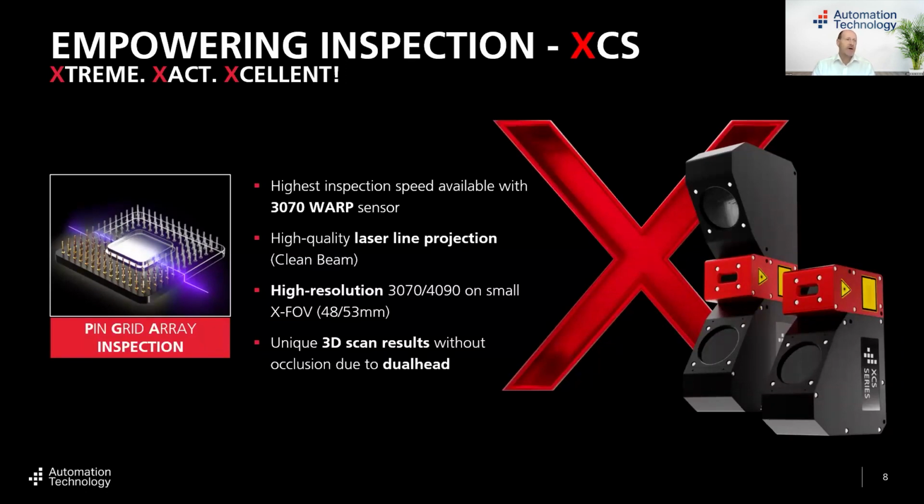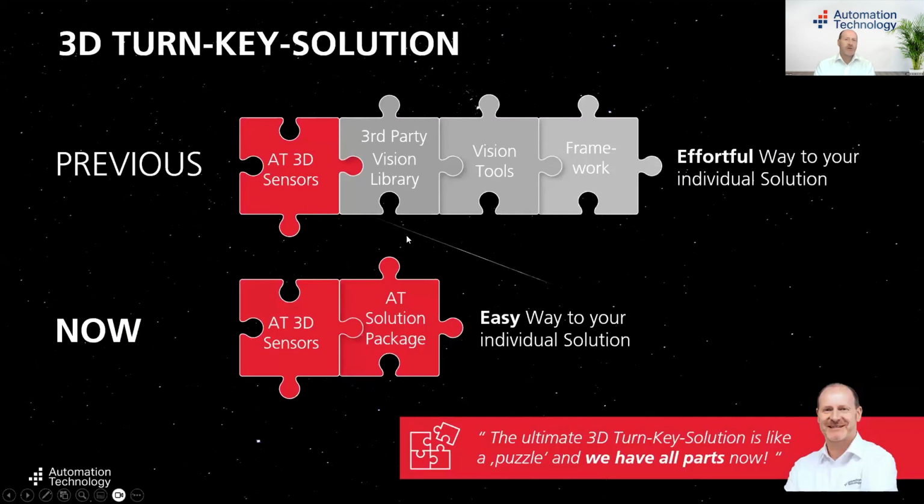This is the first part: super fast to get the images out of the sensors. And in the past, yes, we just provided a sensor. And I always see a 3D turnkey solution as like a puzzle, a complete puzzle. And we had one puzzle part. This is the image. The 3D image, yes, for sure, it is the most important part.